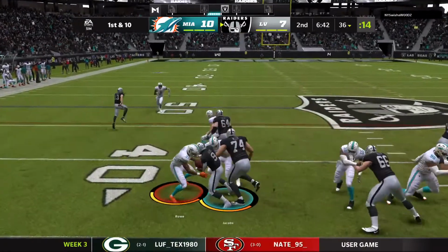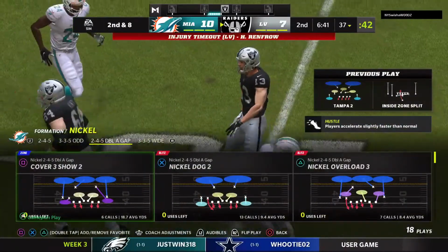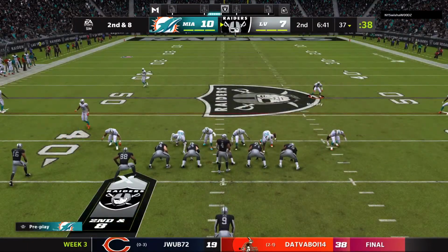On the handoff, this is Jacobs. 2 yards on the pickup there. It'll be 2nd and 8. Oh, that's a real nice job there by the defensive front. They just engaged and held their ground. But how about the guy who made the play?